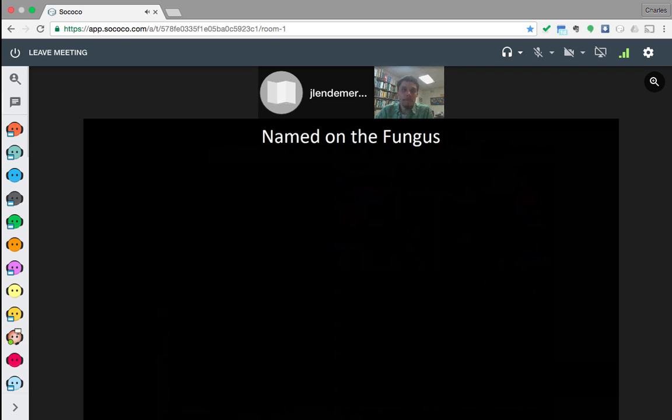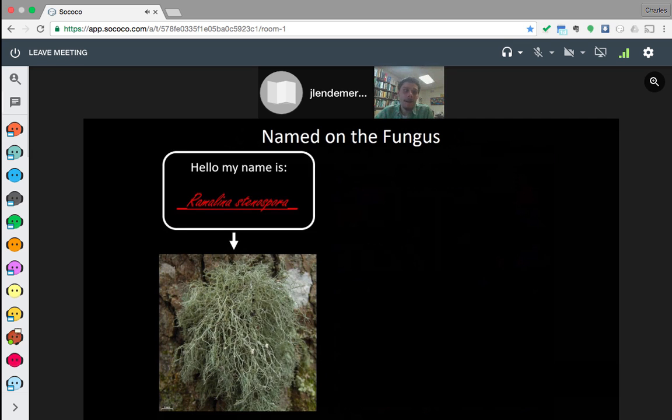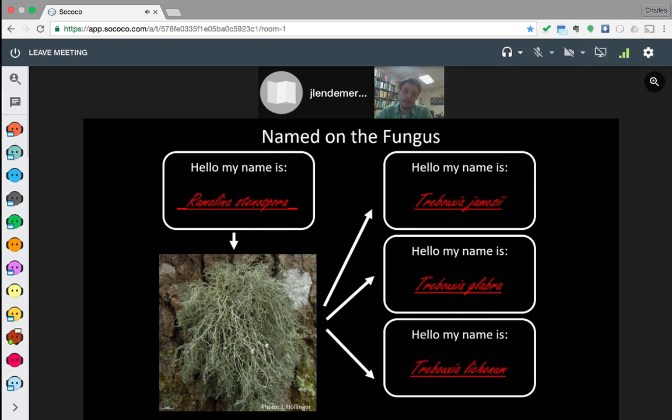It's important to realize that when we're talking about lichens, we are talking about fungi. If you're talking about a species of lichen, it's a single species of fungus. In this picture, I've shown you Ramalina stenospora. That's the name of the fungus. The reason that we name lichens based on the fungus rather than on the other components of the symbiosis is that the single species of fungus is the only one that's constant across its entire range. The same species of fungus, in this case Ramalina stenospora, can associate with one or more different algae, depending on where it's growing. So the fungus is the partner that we name the lichen on, and when we're talking about lichen species, we're really talking about fungi.